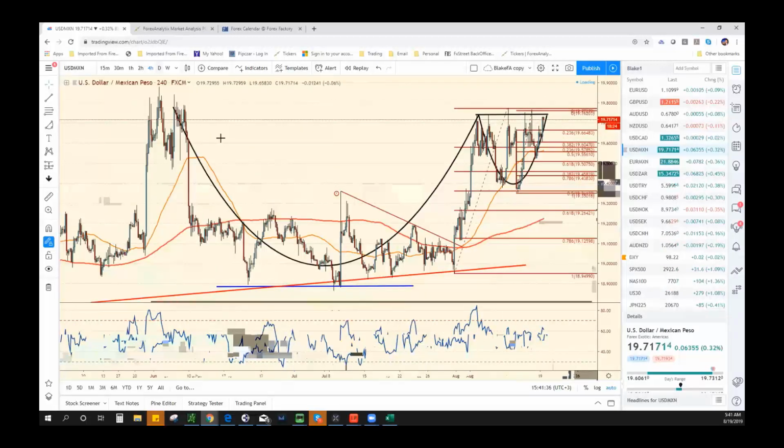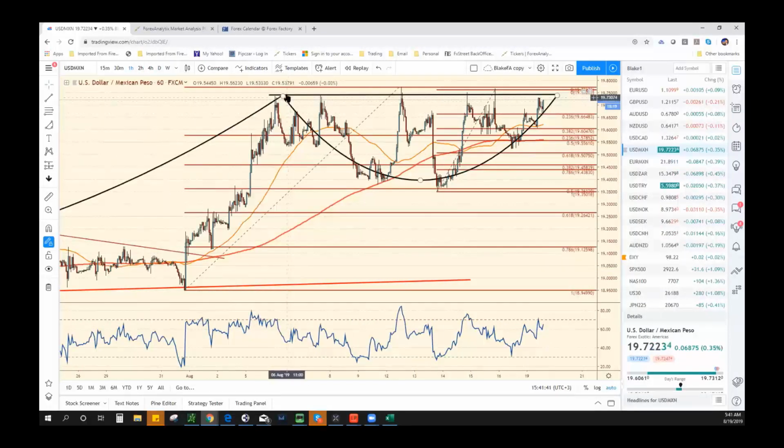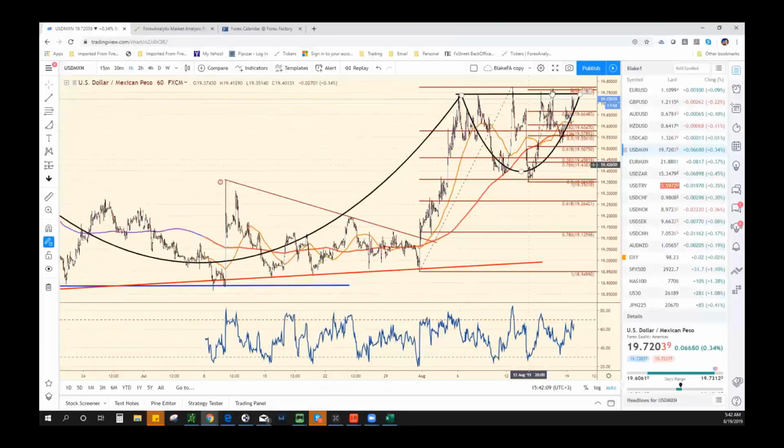And what's really significant is all these spikes right into 1977. Remember, Banxico did cut rates, so that is going to keep the peso just kind of on the defensive moving forward. So 1977, that is significant resistance. We may be range bound right now, but it's threatening to turn bullish. We're range bound at the moment, but the risk is starting to build that this thing's going to move higher.